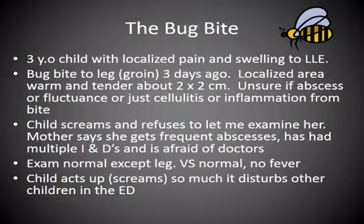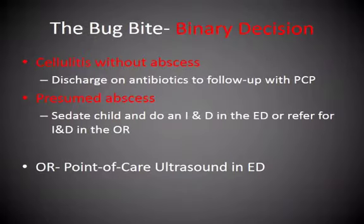During the exam, the child acts up so much that it disturbs other children in the emergency department. Okay, so this is our first case. What is our binary decision? Well, number one, this could certainly be cellulitis without an abscess. If it is cellulitis without an abscess, we can discharge the child on antibiotics, follow up in the next 24 to 48 hours, or have the mother bring them back if they get worse.